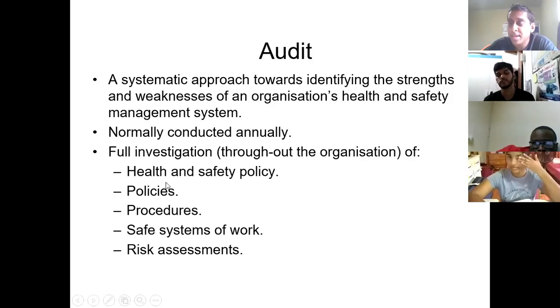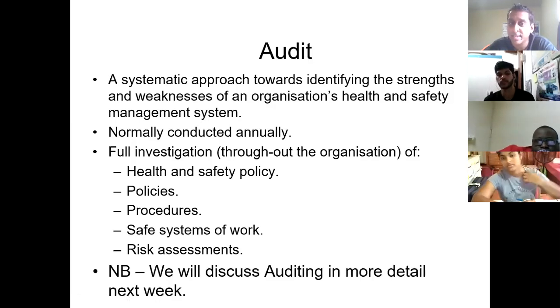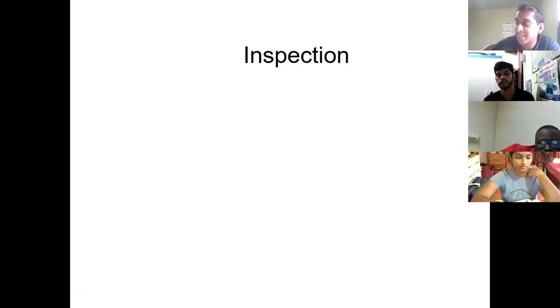They can ask you for, where's your health and safety policy statement? What policies do you have for pregnant women? What is your procedure for dealing with a contractor? I'm just making this up on the spot, right? Where are your GSAs, safe systems of work? Where are your risk assessments, right? So we pick up auditing. You'll see auditing is actually to be dealt with in more detail in the next class, right? So we're back to inspection.